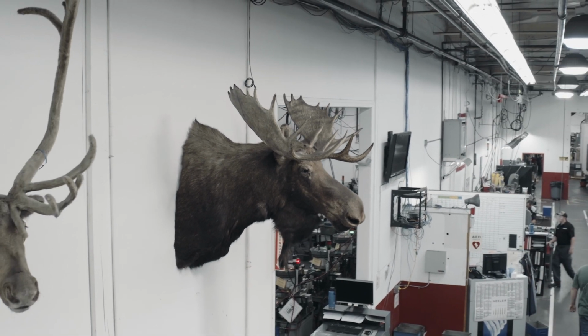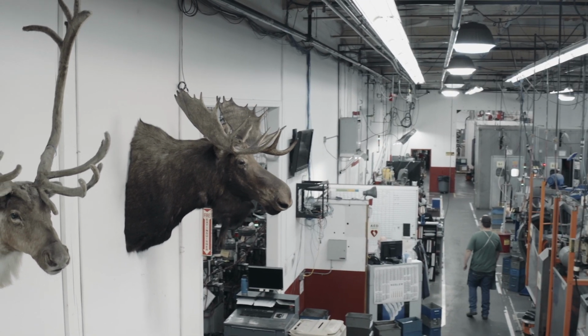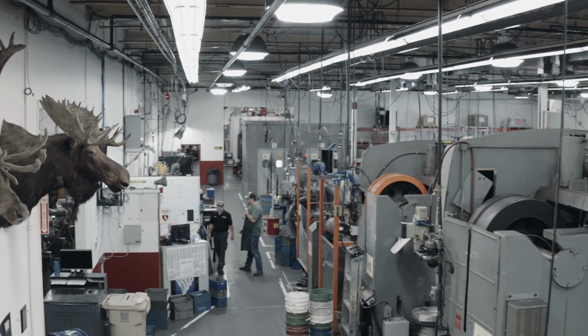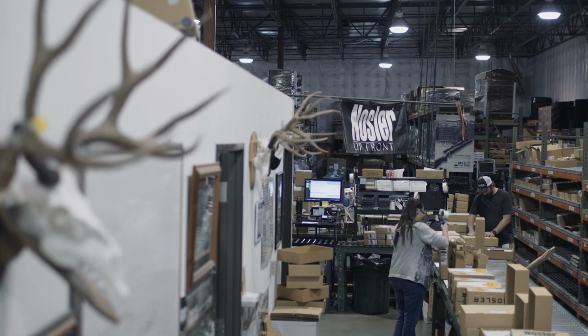The moose that wouldn't go down, he's out there watching over the production floor, kind of like, I think he's making sure everybody's making good bullets.